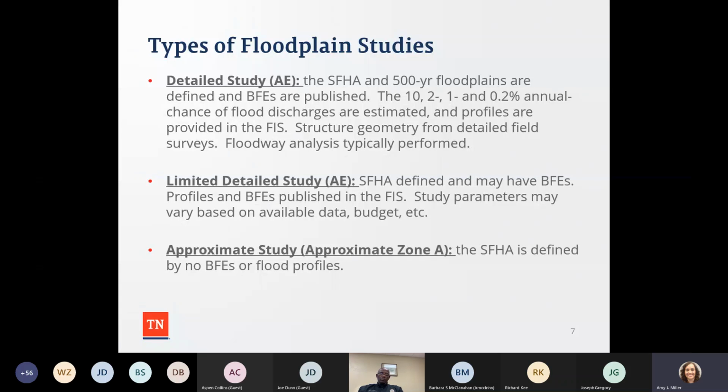It also has structure geometry from detailed field surveys. So if I have a bridge, it'll show on the flood insurance study profile the bottom of the bridge and that elevation and the top. Sometimes it has street intersections and different things in there. And a floodway analysis is typically performed for these.